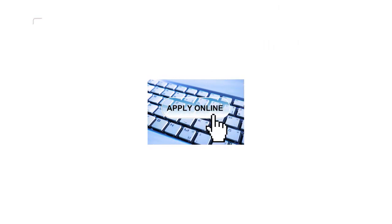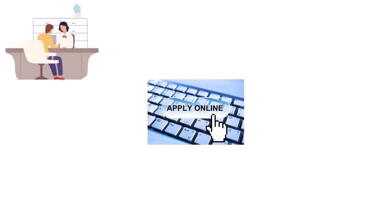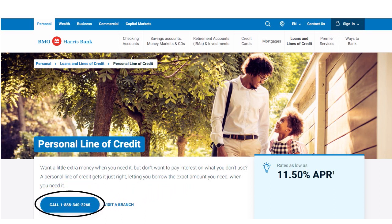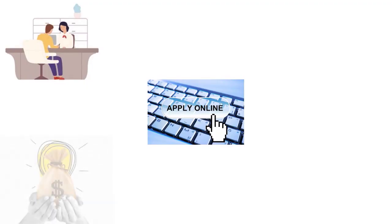Okay. So here again, you can apply online, or you can apply at a branch, or you can even call. Our preference is to apply at a branch, but you can call the same number I just gave you earlier, 1-888-340-2265. When it comes to the personal line of credit, the rates can go as low as 11.50%. Remember, if you don't use the money, they're not charging you, okay? And why do you need a personal line of credit from BMO? This could be because you get the funds faster, okay? So they will work with you to make your application as simple as possible, so you have the money within days.